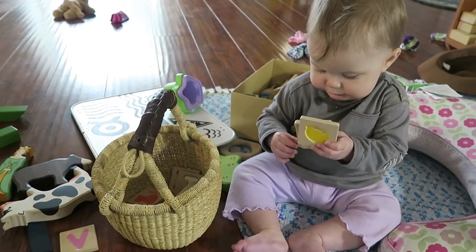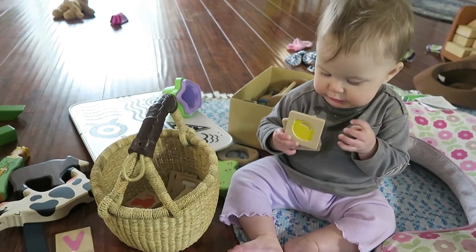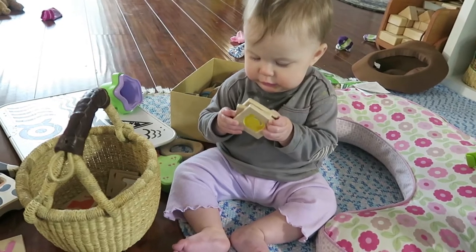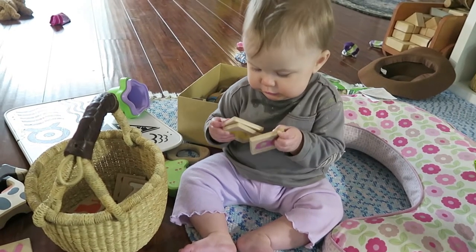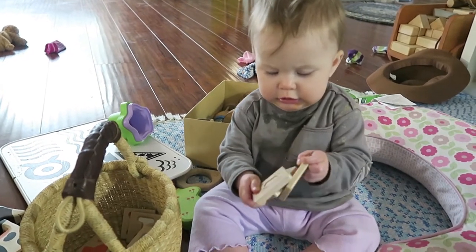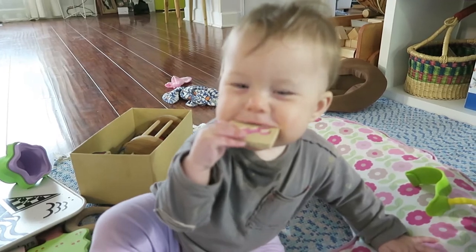It doesn't necessarily have to be a baby toy for it to be a toy for your baby. Does that make sense? Because babies will play with anything you put in front of them. So just think of it that way. And that way you don't spend too much money, like I said, on specific age groups like baby toys. I hope I'm making sense.